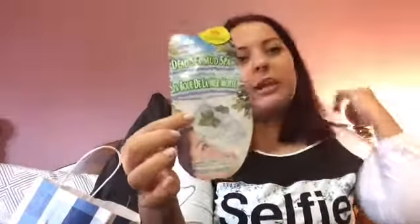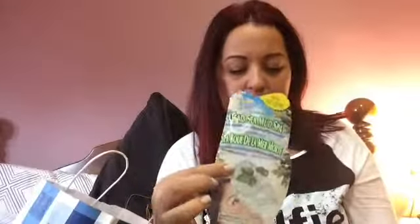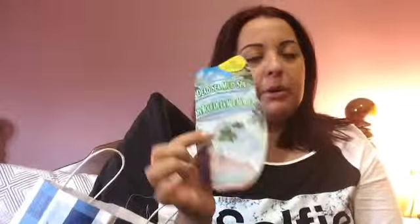I finished a face mask. This was in Dead Sea Mud Spa, and it's flaking all over the place because it dried up. But no, I used this. It was great. I love these type of one-time use masks because you can use it, you can throw it out, you don't have to worry about them. They're really great. I do enjoy them, and they're paraben-free. So that's a bonus. You can get those at Walmart.